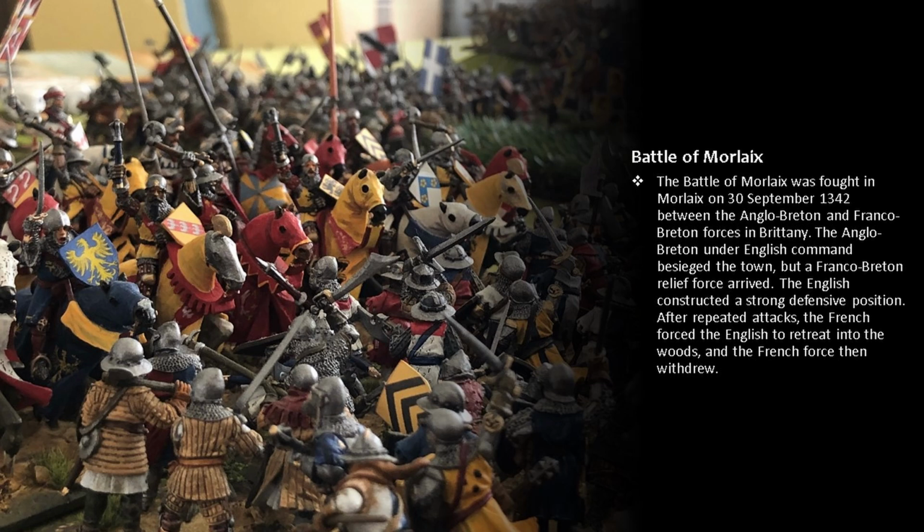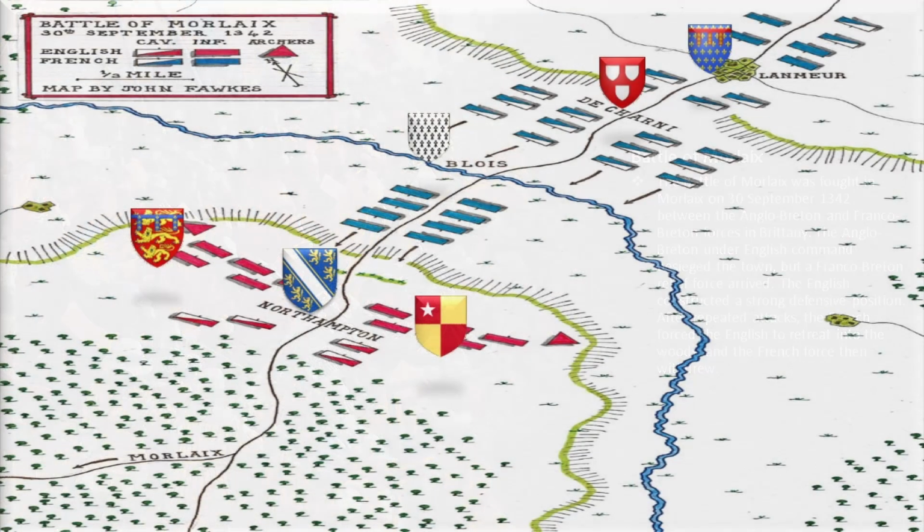The Anglo-Breton under the English command besieged the town, but the Franco-Breton relief force arrived. The English constructed a strong defensive position. After repeated attacks, the French forced the English to retreat into the woods, and the French force then withdrew. Now, this is a very famous battle, the Battle of Morlaix.